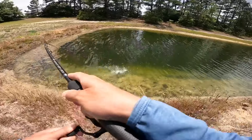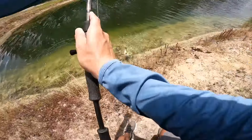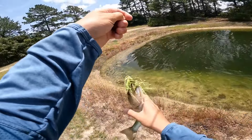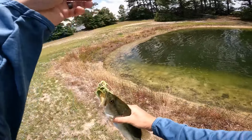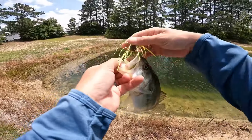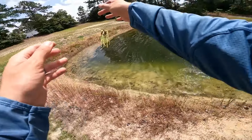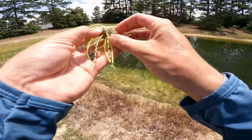Gosh, there we go. Yes, sir. Felt him thump it on the bottom. Another one. Perfect location. Look at that. Roof of the mouth, wasn't coming off. This is so stinking cool, catching him on this bait.